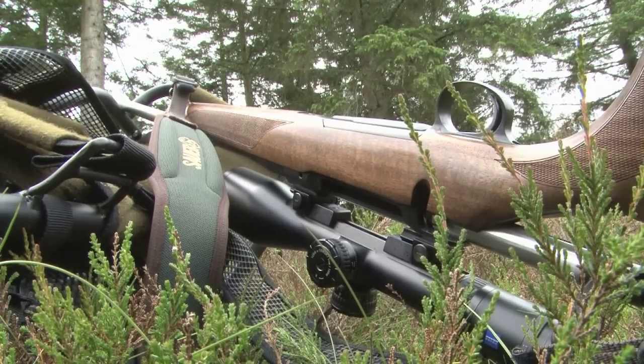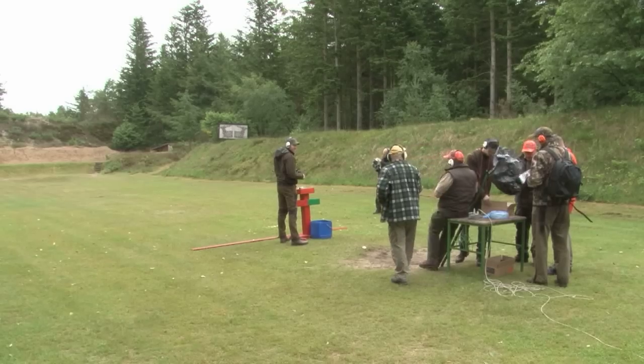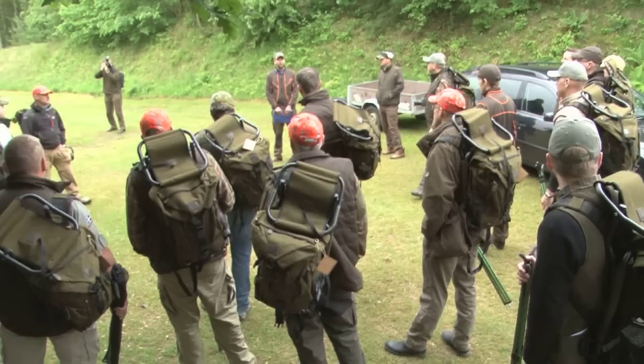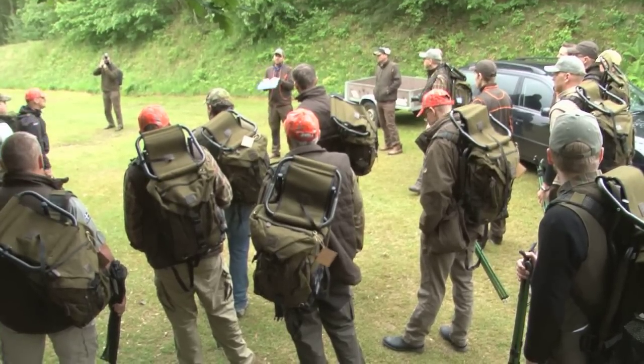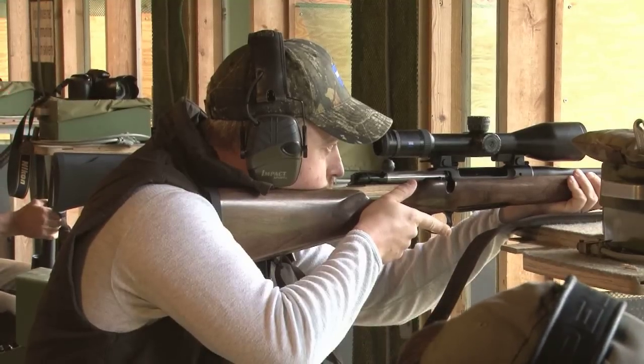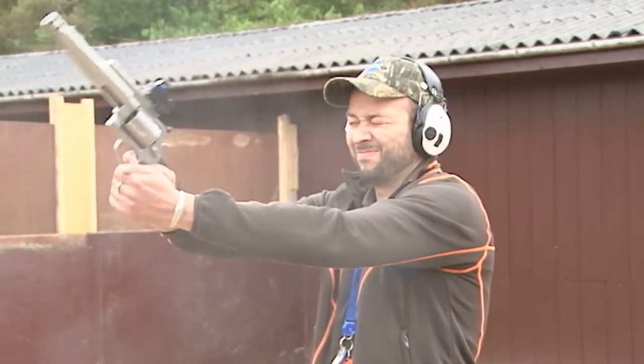This range is unique in Denmark and maybe in Europe. It offers hunters, not target shooters, a chance to hone their skills and then put them to the test, which is why this event, hosted by Zeiss, attracts hunting journalists from all over Europe to throw a lot of rounds downrange and look like Clint Eastwood.